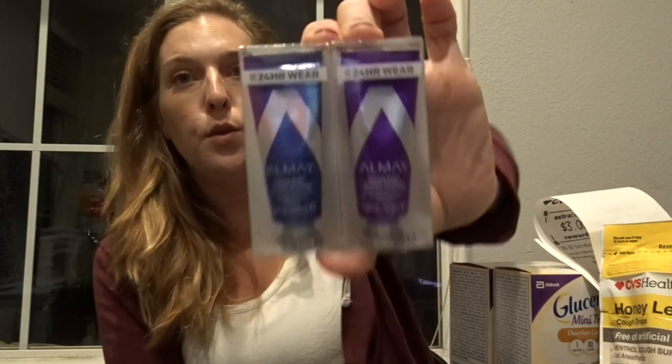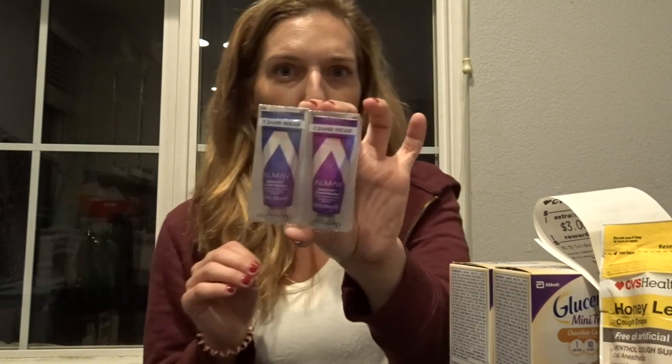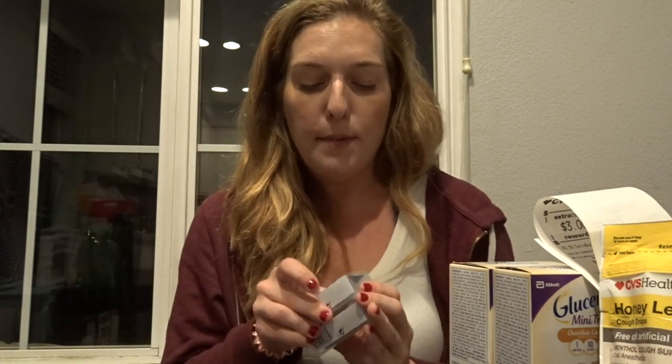All right, so the next deal is on Almay. So Almay is on a spend $12, get $4 back in extra care bucks. We got that $4 instant coupon from the Red Machine. So you can go ahead and pick up 2 of these guys. These are priced for $7.99. You can use that $4 coupon. So let's do the quick math. So we're at $15.98 minus 4 is $11.98. Get $4 back. So now you're down to $6.98 for the both of them. So I think that's a really good deal. And I absolutely love these cream eyeshadows.